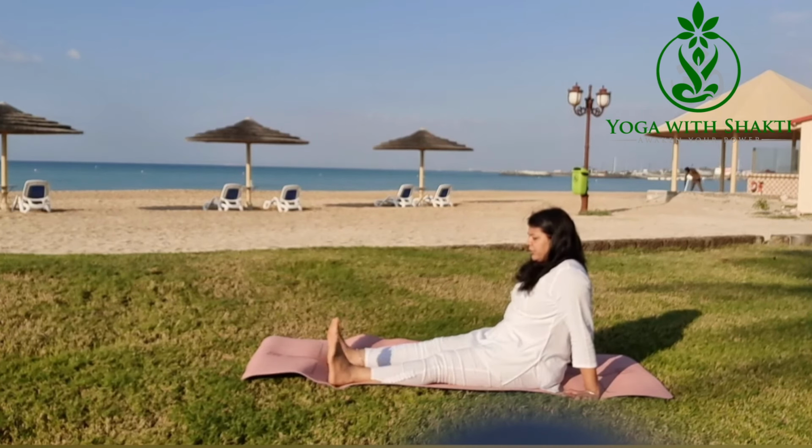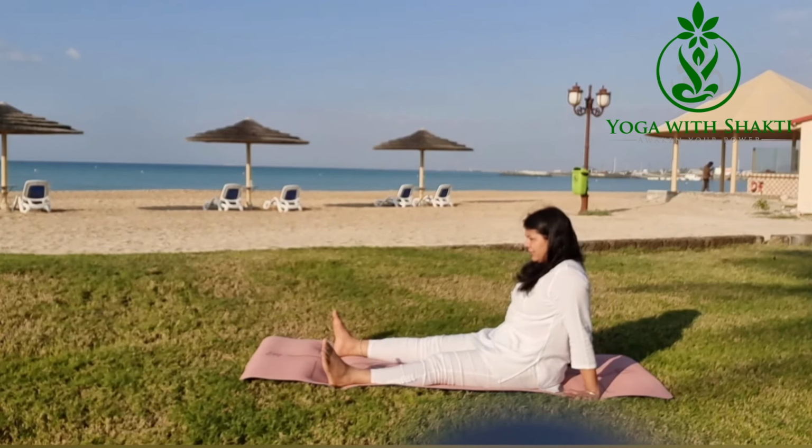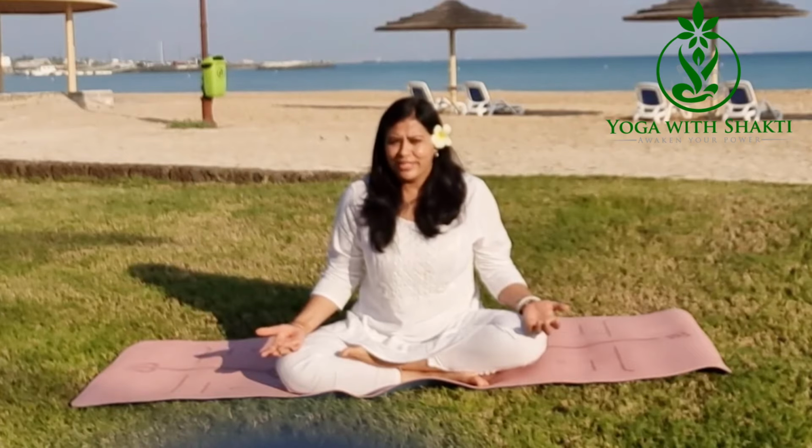Then just separate your legs. One more stretch where you drop your toes inside and hold this position. This gives you instant relaxation from sciatica pain. Hold 1, 2, 3, 4, 5, release. Once again, hold 1, 2, 3, 4, 5, release. Once again, hold 1, 2, 3, 4, 5, release. So these are the stretches you can practice every day. Early in the morning, just spending 5 to 10 minutes will give you a lot of relief the entire day.